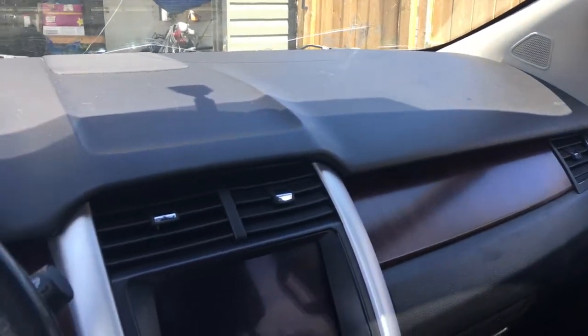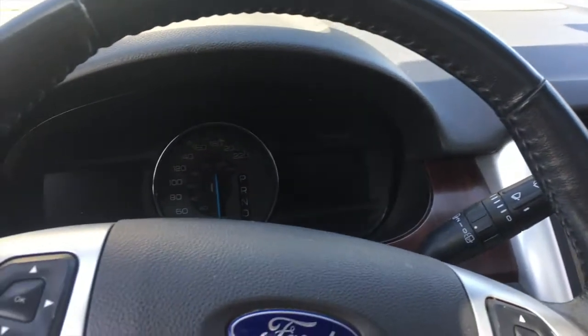Obviously, I didn't do the best job of cleaning the car because I know it's going to get destroyed over the course of the next 10 days, but I got it so that it's livable, it's clean, and it smells fresh, and that's what counts.